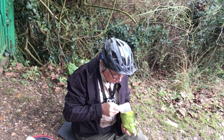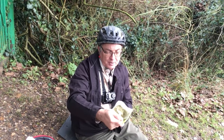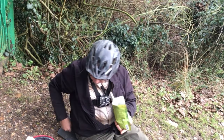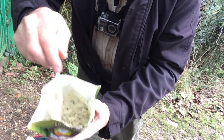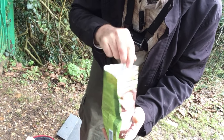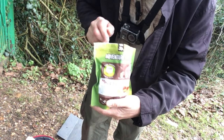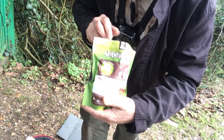Very nice. Okay, we have found a winner. Adventure Foods mince beef hot pot. That is really nice. There we go. Yes, that's hydrated well. No crunchy bits, it doesn't taste off. Not bad at all. Right, I'm going to enjoy this and I'll see you in a bit.